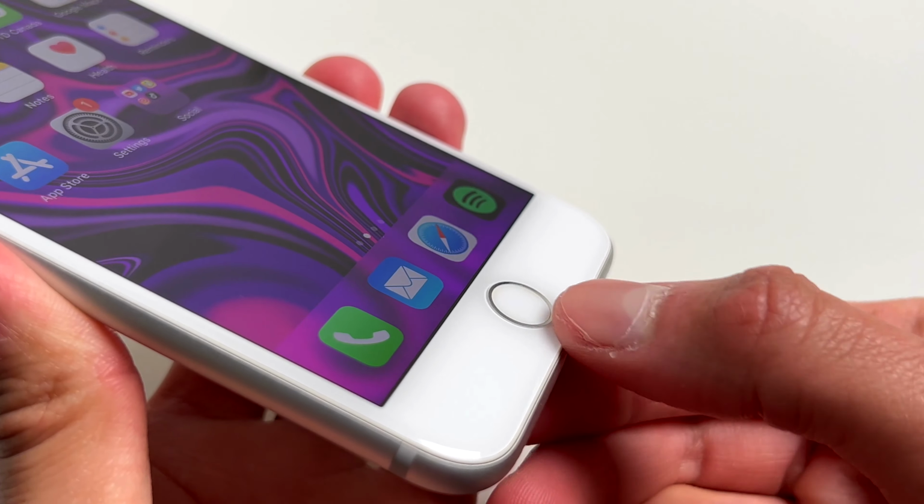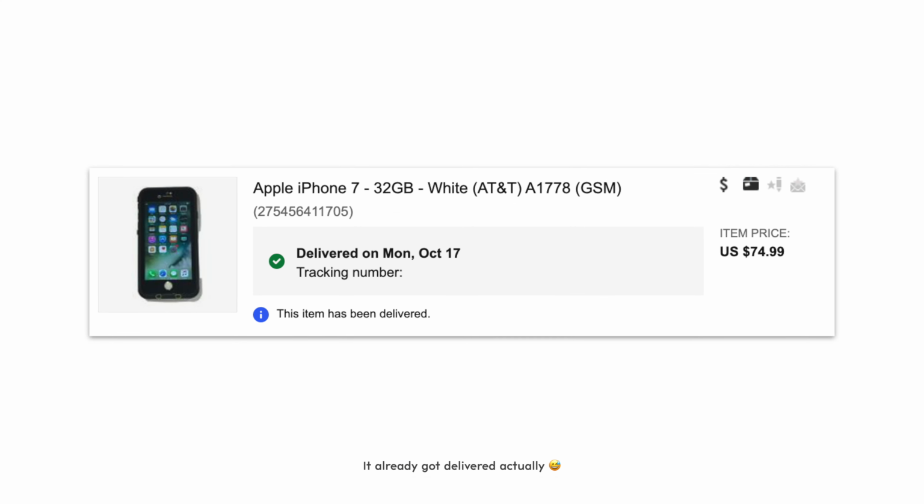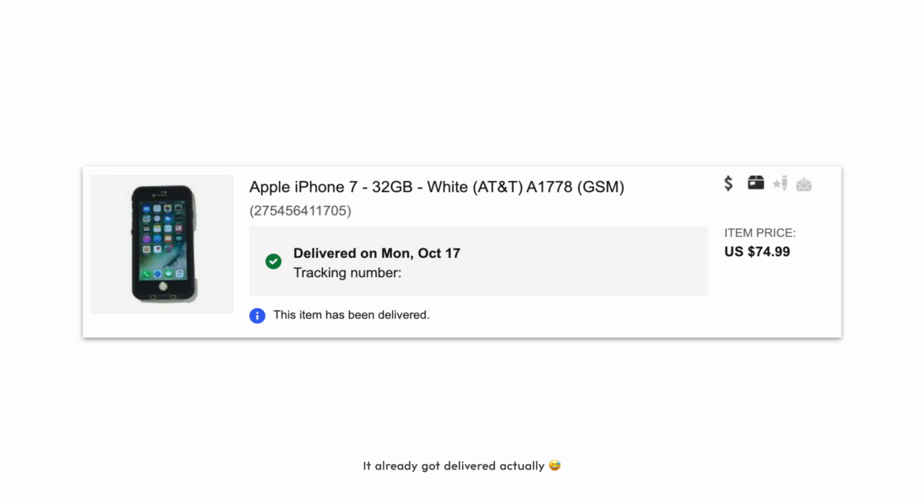And in case you guys are wondering, I actually do have an iPhone 7 coming in a couple days. This is actually on iOS 10 as well. I'll definitely be making more videos on this very soon.